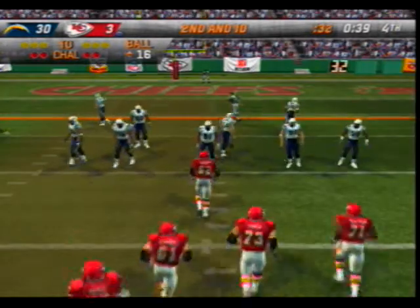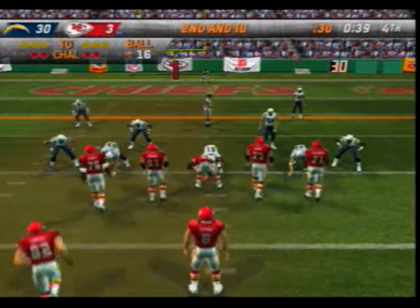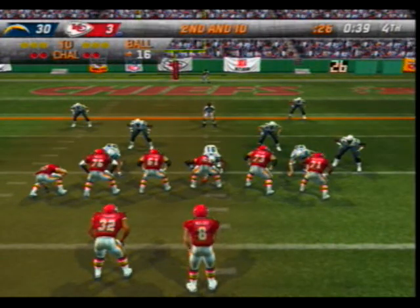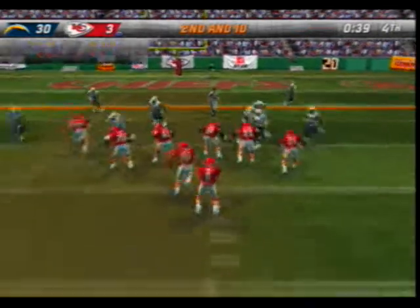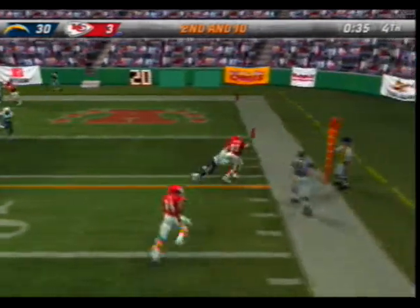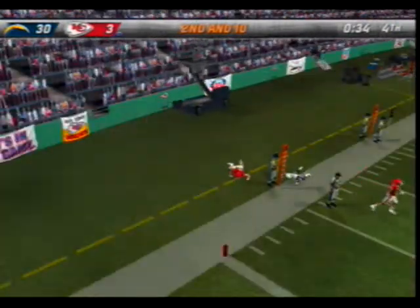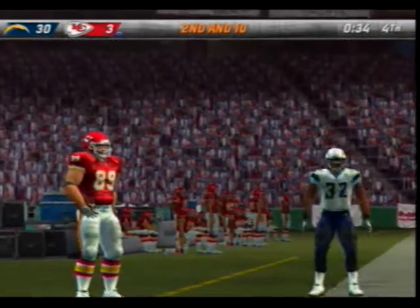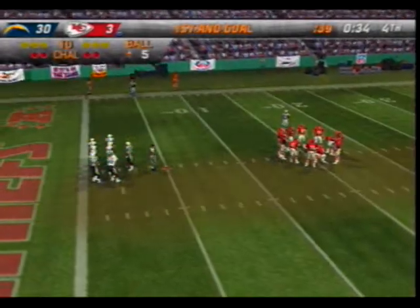Eighth play of this drive. Ball on the 16-yard line. They'll go from the shotgun. With the throw, the wide receiver has it, and he is bumped out of bounds at the 5. They're trailing, and they've been going to the air and have had a lot of success.